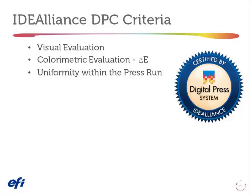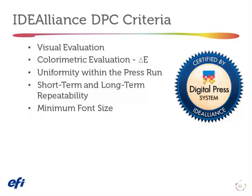There's a test for uniformity, that is consistency within a press run. Also for uniformity over the short term and long term, because remember, your customer wants to be assured that the print you sell them today that looks great will also look great if you have to print another set tomorrow or in a month or in a year. So all these things are important. There's tests for minimum font size to test the resolving power of the press. There's a tint uniformity test, which I'll give you some detail on, and which I'll tell you is a very, very hard test to pass on a digital press. It's in fact not that easy to pass even on one of your conventional presses. When you see what this is, I think you'll probably agree with me.